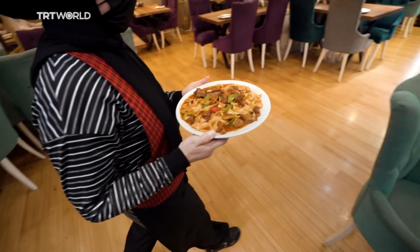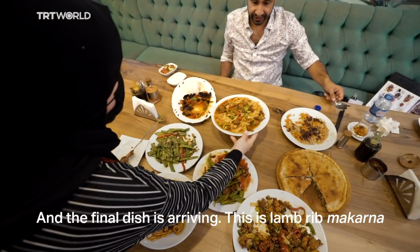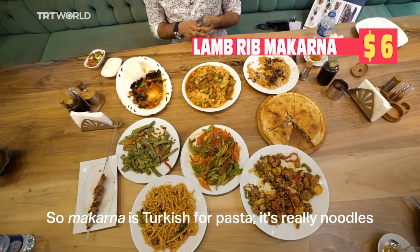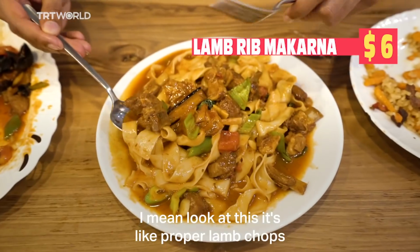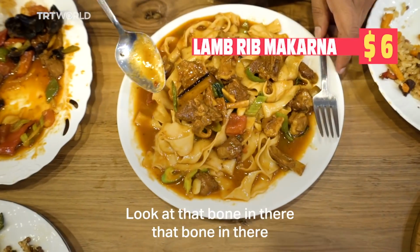And the final dish has arrived, and this is lamb rib makarna, right? So makarna, I mean, it's Turkish for pasta. It's really noodles, but it's lamb rib kavurma pasta. I mean, look at this. It's like proper lamb chops. Look at that bone in there, that bone in there. It's got some eggplant in there.